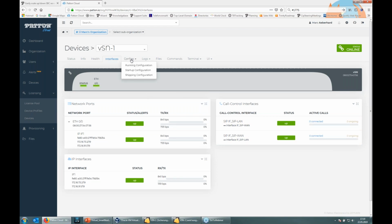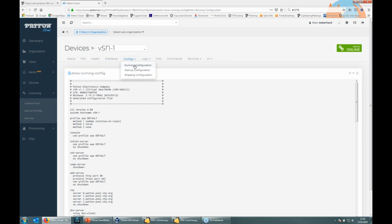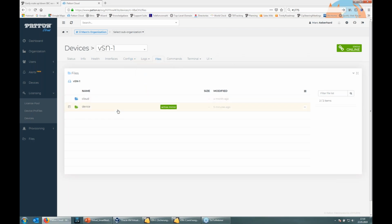Good. And there is much more that you can do out of the patent cloud. So the portal that is available 24/7 from everywhere in the world where there is internet connectivity. Configurations can be managed out of the patent cloud. So there you want to look at your running config, your startup config. The logs can be looked at, of course, as well, in order to determine any problem that might occur. The files can be stored in the cloud as well, from where you can set up your provisioning also.